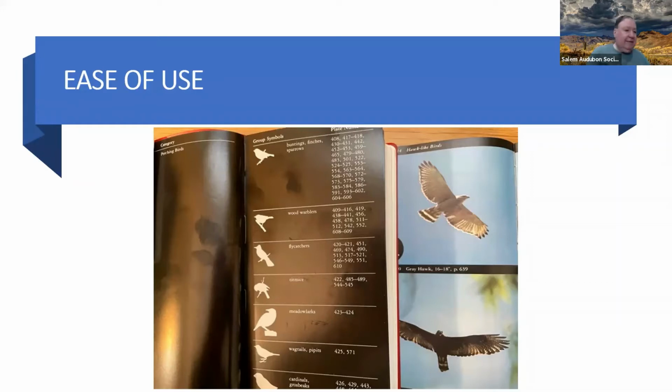So there are 3 different ways that the authors make up their books, and some of these books are geared towards beginners, others towards intermediate, or just users in general.